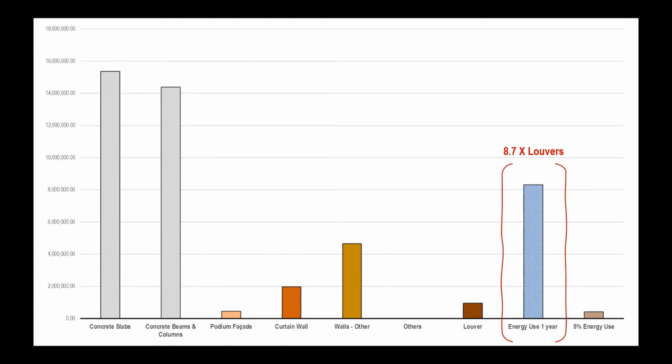And what we had estimated was it would conservatively save us about 5% of our energy use. And that's the 5% energy use over there. So based on this, we estimated about 2.5 years was the payback for the louvers in terms of carbon offset. So it looked pretty good to us, and for us it felt like it was a good reason to keep them in the project.